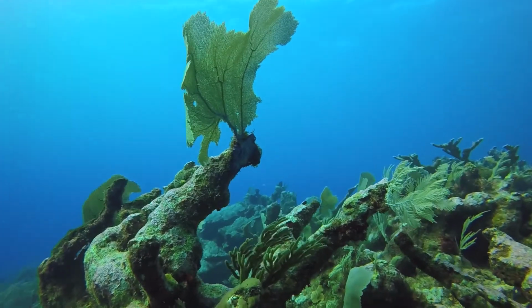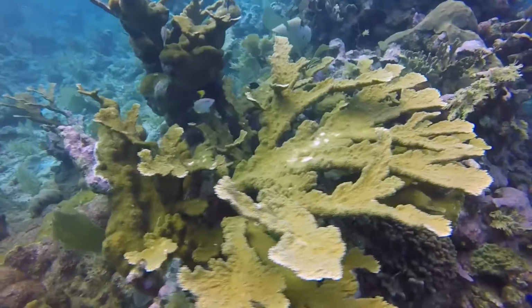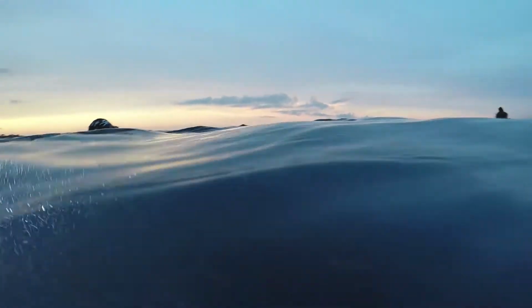Working on a science expedition, it's made me really aware of how much we need to conserve what we've still got left, because it's the most beautiful thing I've honestly ever seen. I've been lucky enough to see it, and I want other people to be able to see it in the future.